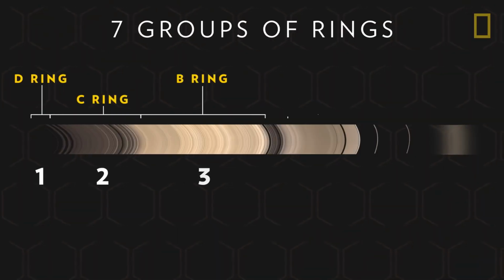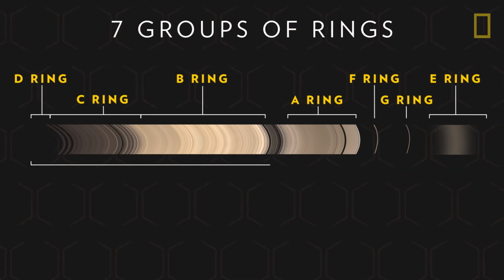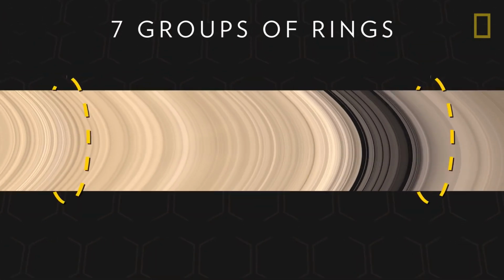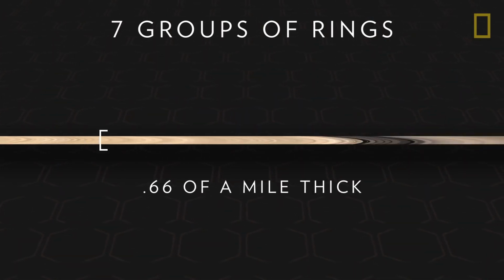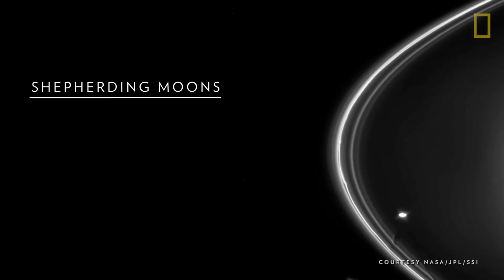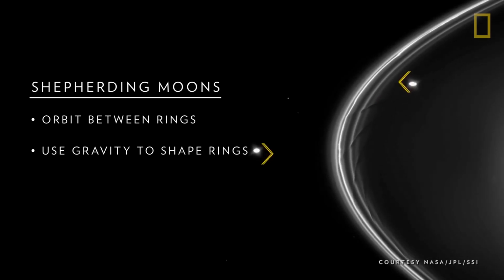The ring system is divided into 7 groups of rings. Altogether, they are as wide as 4.5 Earths, but only about 2/3 of a mile thick. How the rings are able to stay on track and intact has to do with Saturn's smallest moons. Called shepherding moons, these tiny satellites orbit between the rings, and they seem to use their gravity to shape the ring material into circular paths.